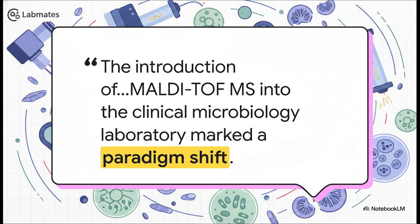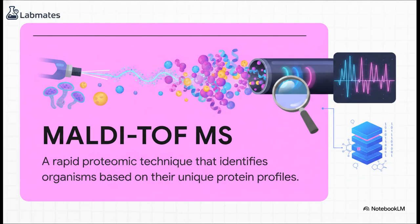And then everything changed. This technology called MALDI-TOF mass spectrometry came along. And as one scientific paper put it, its introduction was nothing less than a paradigm shift. It just completely, totally revolutionized the modern mycology lab. So what is this thing? Well, to put it simply, instead of looking at what a fungus does, it looks at what it's made of. A laser zaps a tiny sample, which basically vaporizes the fungus's proteins. Then a machine measures how fast those proteins fly through a tube. This creates a completely unique protein fingerprint for that fungus, which is then instantly compared to a massive database for a positive match. It's like CSI for microbes.